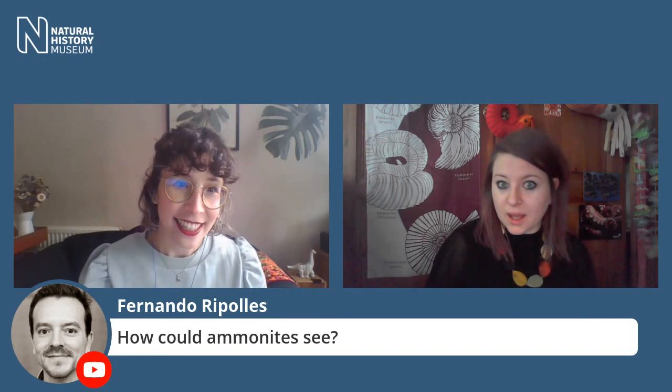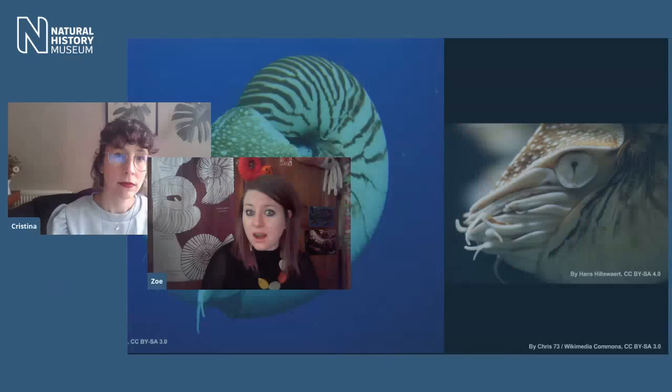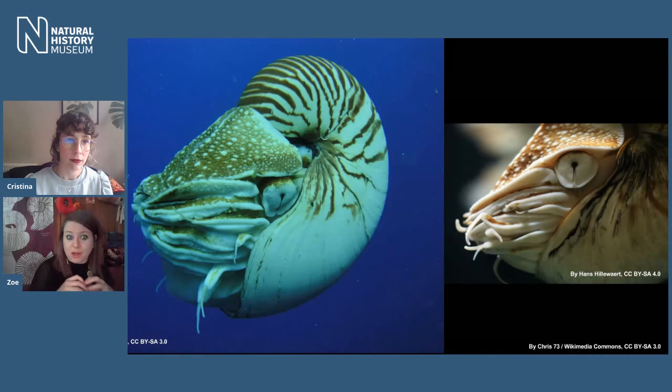They would have had eyes. I don't know if you know anything about ammonite eyes. I don't know if we've ever found them. In the museum, I look after the most amazing fossil octopus specimen that actually has its eyes preserved. That's quite cool. Nautilus has eyes. We would call them simple eyes. They're almost like a pinhole camera. They're filled with water, so their vision wouldn't be amazing, but they can sort of see what's going on.